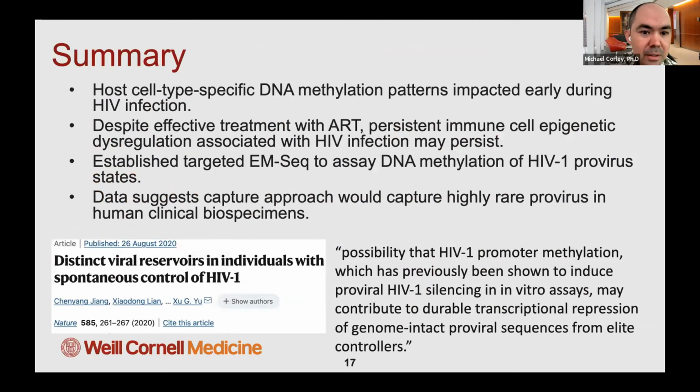So just to summarize, the host cell type specific DNA methylation patterns seem to be impacted quite early during HIV infection. And this is one angle from the host that we're quite interested in also applying a Twist new protocol looking at the full human methylome to our cells from patients living with HIV.